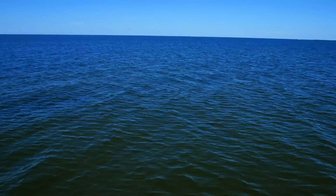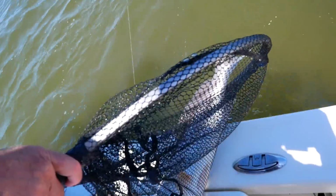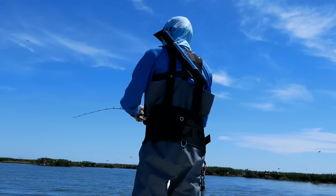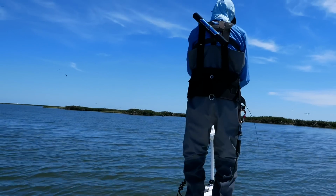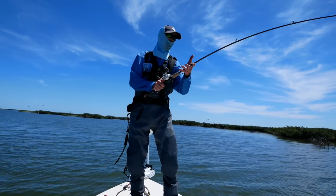Come on, be a trout. I can see the cork staying down. Looks like a, ooh, it's a redfish. There we go. That's a trout. I saw it come up and hit it. Ooh, that's a good trout. I got him on the top. He's not super big. I don't know, John. That's a nice sized trout.